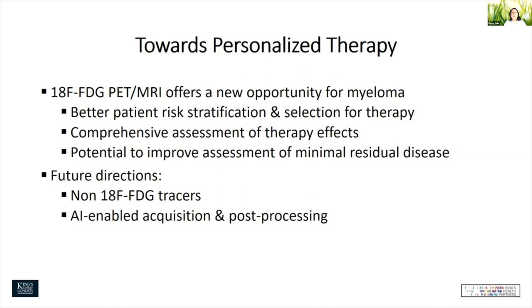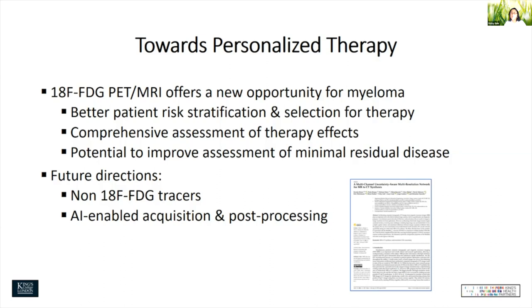And interesting steps here would include, as in this recently published paper, I think it's just been published, looking at CT synthesis, whole body CT synthesis from whole body MR data. And this really brings us a new phase in terms of one-step imaging for these myeloma patients.